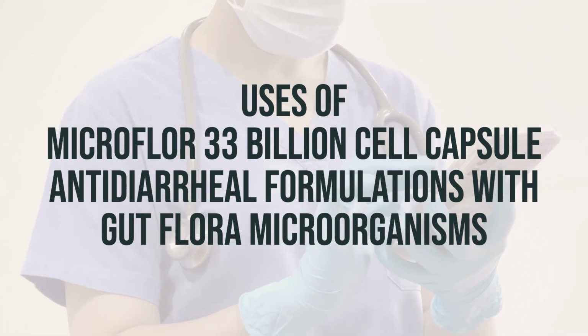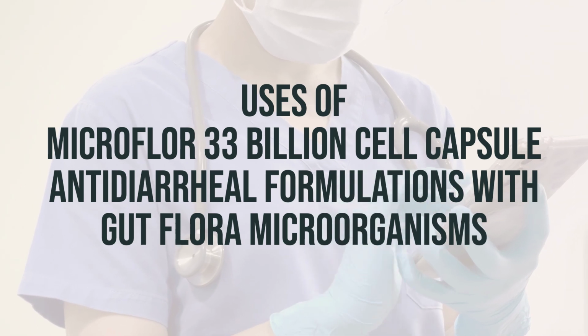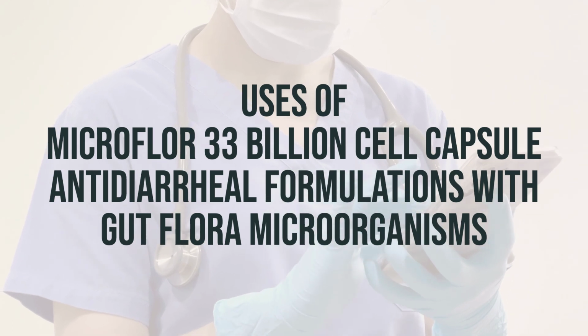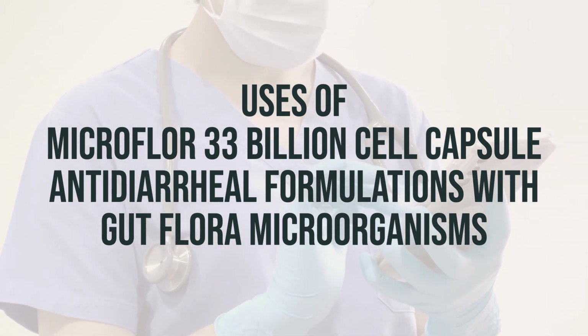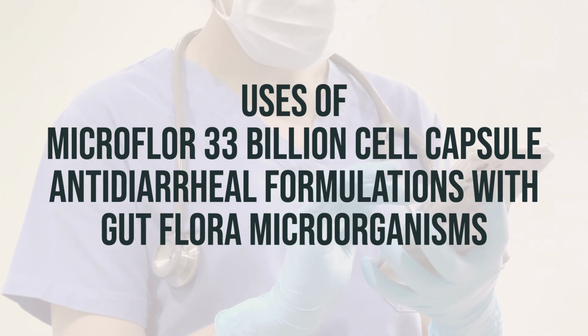They have been used to treat bowel problems, eczema, vaginal yeast infections, lactose intolerance, and urinary tract infections. Probiotics can be found in foods like yogurt, milk, and juices, as well as in dietary supplements like capsules, tablets, and powders. It's important to check the label for information on the specific uses of the product you're using.